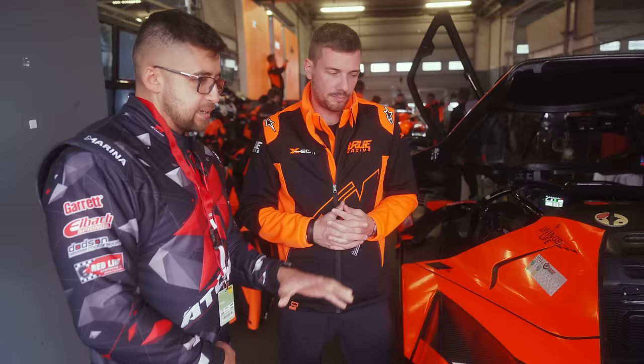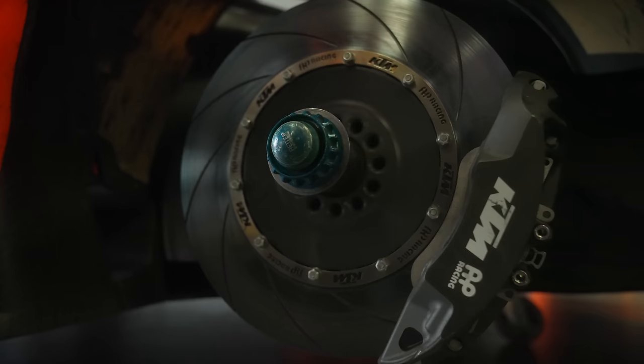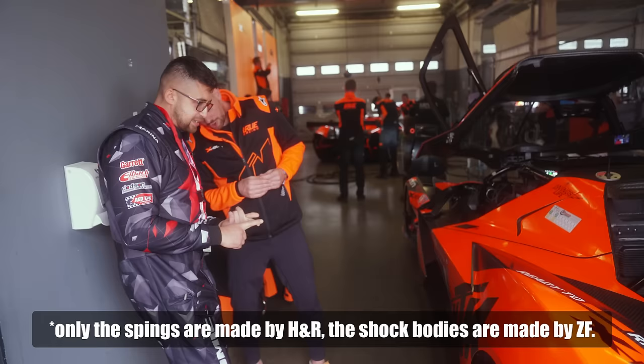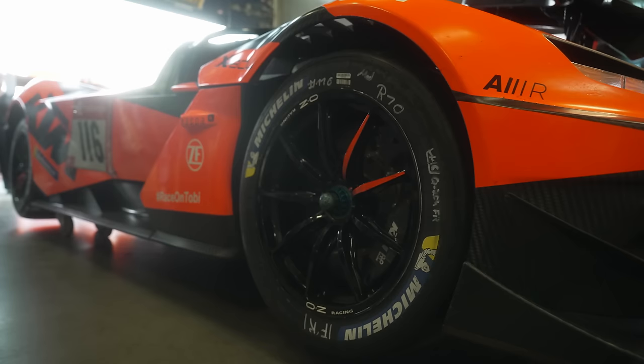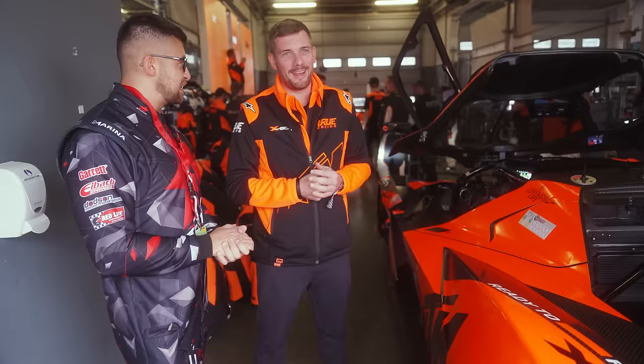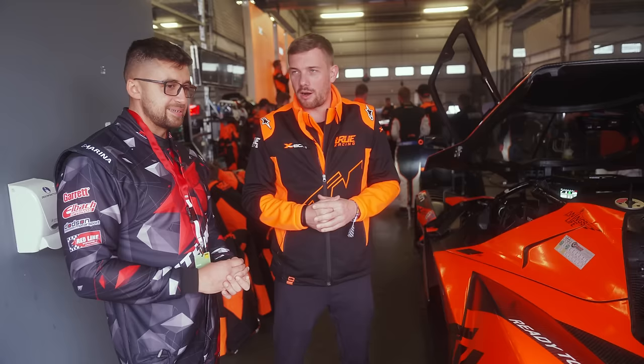Nice. Cool. The last couple of nerdy questions for people who are really into track specs. The brakes. I see you run APs. Yep, custom made for KTM. Then suspension. What is it actually? It's H&R. H&R. Okay. And the tires? Michelins. Obviously, confidential tires, the same as you can find in GT3s. It's the only thing you can actually run if you want to be competitive. Exactly. Basically, everything you see on this car is somewhat custom. There's nothing you can fit into a car like this just from stock.